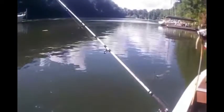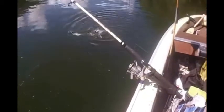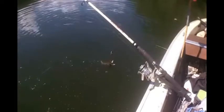Well, at least we got a fish in the boat. We tried three other spots before we came here. Well, we can catch something down here, so hoping for another nice cat if we get lucky. Get another gar on over here. We can get to the camera. Get another gar. Oh yeah. Not a big one, but it's all right.